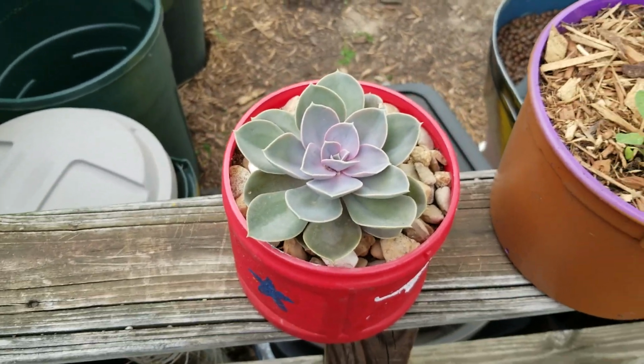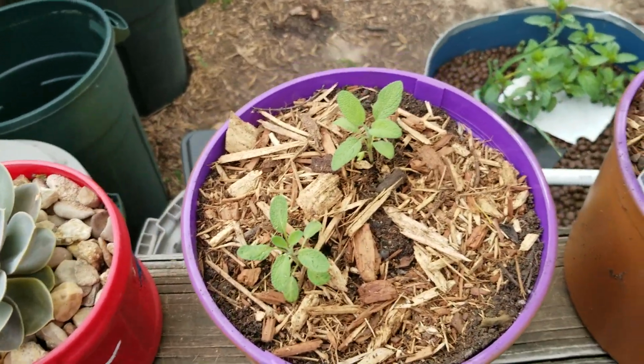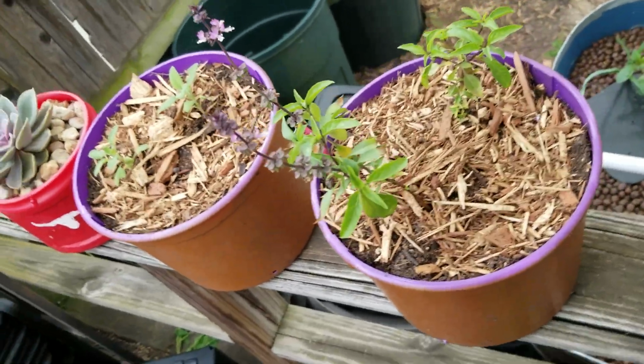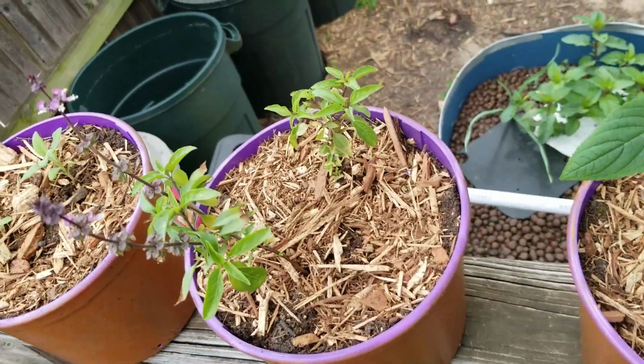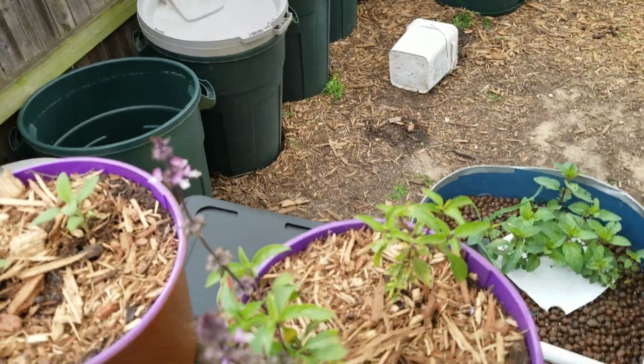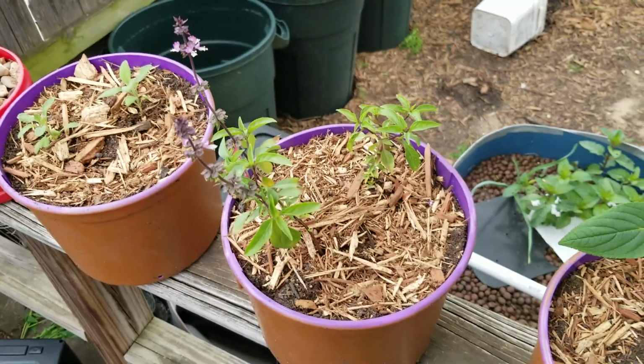Here's my little succulent, which is doing amazing. I love this thing. This is a pair of common sage. This is Thai basil. I grew this from cuttings from my plant last year. I'm letting it, it's going to flower pretty quick here. It's only April. But my plan is to collect the seeds so I can hopefully grow some more of them.